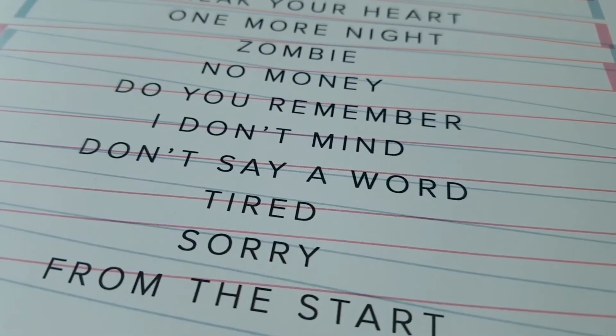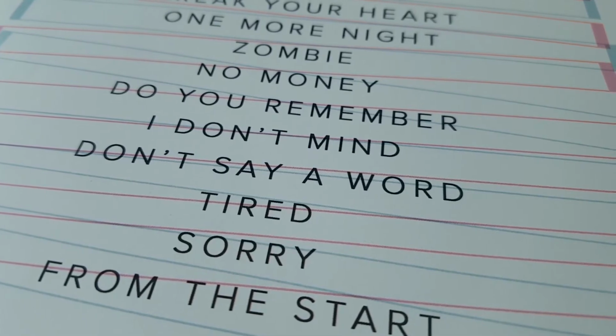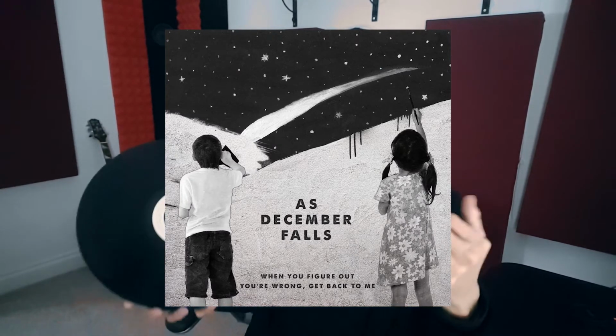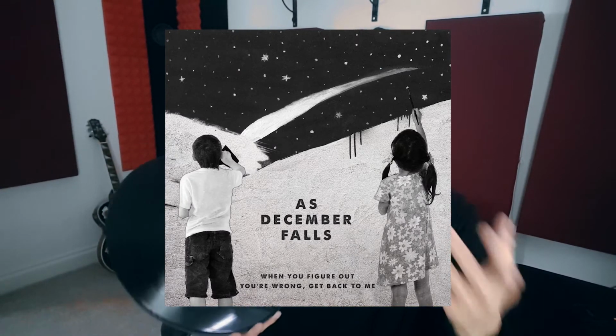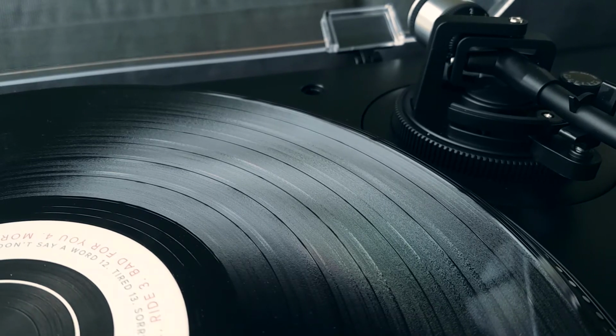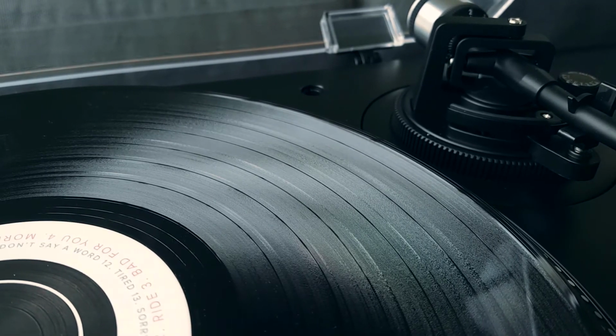The song Don't Say a Word is the second of the two tracks which have been previously released, this one being from their 2016 EP called When You Figure Out You're Wrong, Get Back to Me. It's a great example of the band's style sonically and in terms of songwriting, and I really love the use of that brief bit of acoustic guitar just before the final chorus. A couple of notable mentions would be the songs Tired and Sorry, both of which have a very fun, lively atmosphere and vibe, which helps give it a well-rounded close towards the last song.